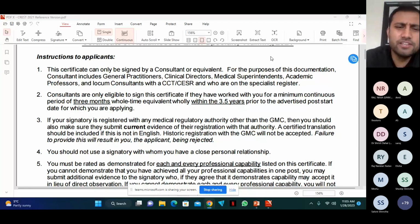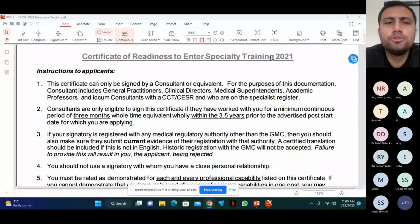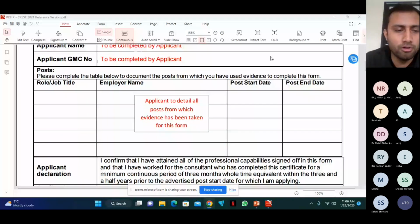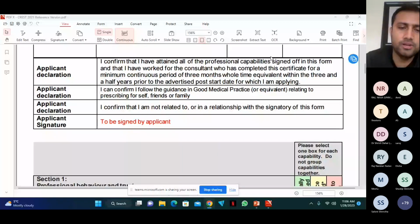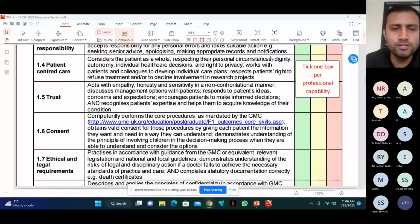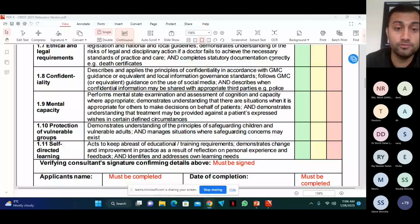So basically, a CREST form essentially means that you're ready to enter into specialty training. It means that you have completed your foundation level competencies. The foundation level competencies essentially mean that you are all right to see patients on your own. You're ethically sound. You can work as a team player. You've got essential skills and everything. Once they've signed it, you can upload it and use it for the training roles.